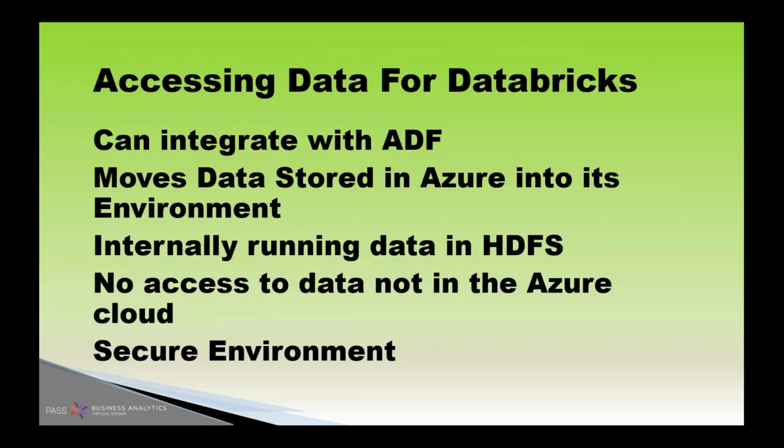So how would you run a Databricks process? Well, you can incorporate it as part of, say, an Azure Data Factory solution, or you can use it independently of ADF. What Databricks will do as part of its processing is move your data, wherever it is, into its file structure, because that is how the underlying technology works. You need to be able to copy the data into Databricks, put it into a format that it can process very rapidly, and then the data is moved out. Because internally, what you're really doing is running a flavor of HDFS. You don't see that, you don't have control over that, but internally, that's really what's happening.